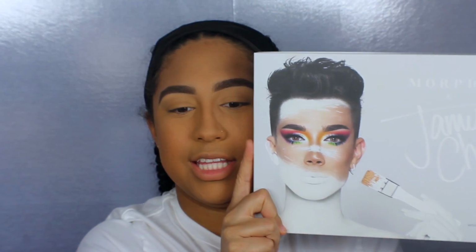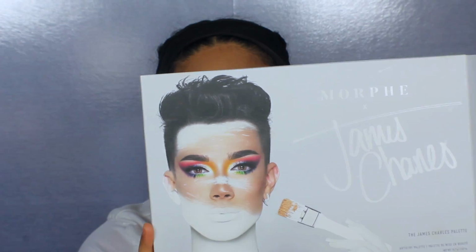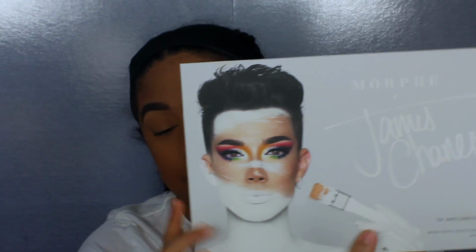I recently purchased the James Charles palette. Now, I've been a sister for a while, but, you know, every time I try to go purchase it, it gets snatched up like that. So I was like, I'm just going to wait until they restock it for the 100th time. So, again, this is what the packaging looks like. Really nice. This is really good package quality. I'm not even going to lie.